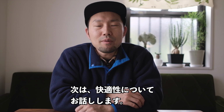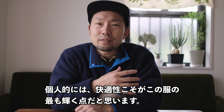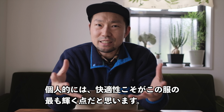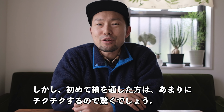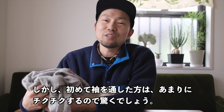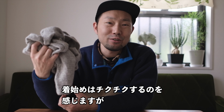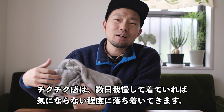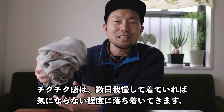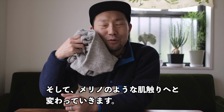Next thing to talk about is its comfort. Actually, comfort is the thing that the hoodie shines the most. However, if you wear this hoodie for the first time, you will be shocked how itchy it is. Yeah, it used to be very itchy, but after 2 or 3 days of patience, the itchiness will be gone and it feels like merino wool.